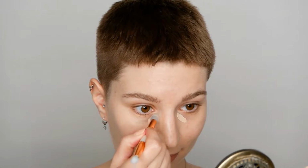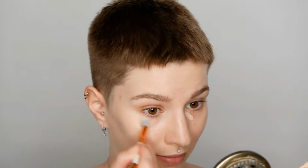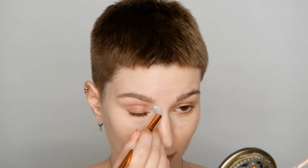So once you have applied your BB cream all over the face, then we can move on to the concealer application. Now a concealer can be used to cover up any blemishes which are still a little bit more visible, as well as also using it under the eyes to also cover any discoloration. Make sure that if you want to use it also over your face, that it's also matching with your skin tone, otherwise the concealer will be noticeable.